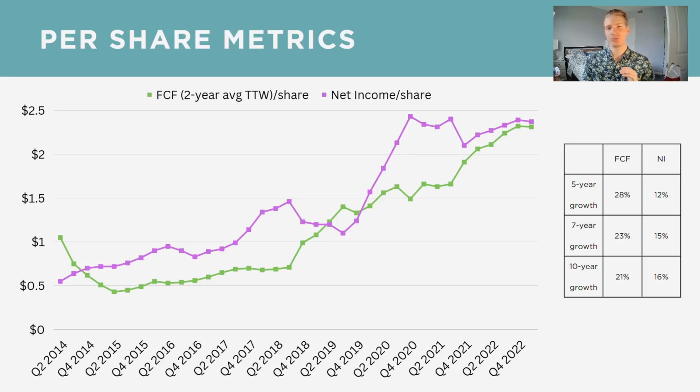This company's doing really well. These are really good numbers. And you can see the consistency of that trend line. It's not going way up and way down. There are some fluctuations, but man, that's a good looking trend if I've ever seen one.